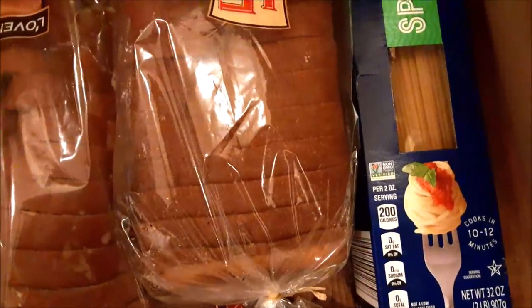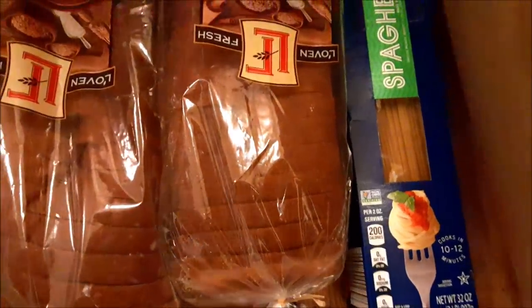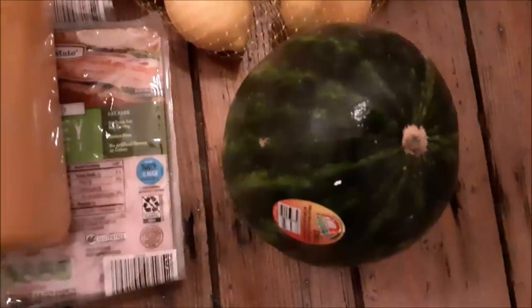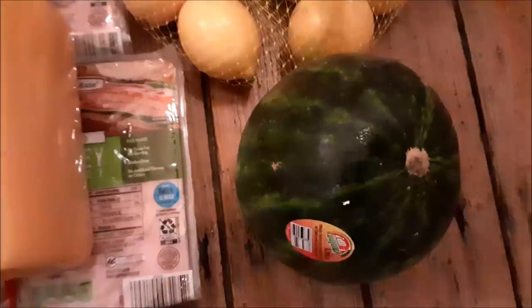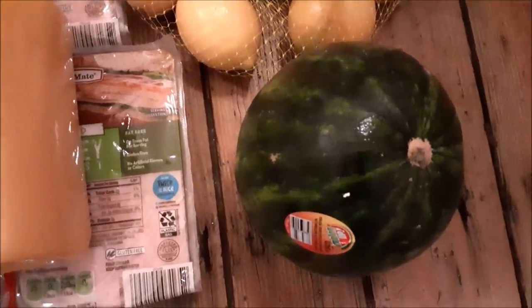We've got a 32-ounce box. That's a 2-pound box of spaghetti. We've got a bottle of high pulp orange juice and the tiniest little watermelon you ever saw. We have to hope for a really thin rind.